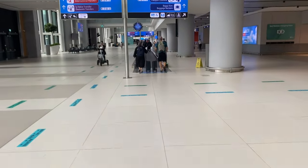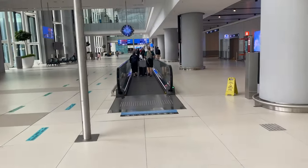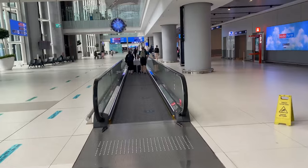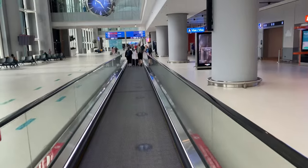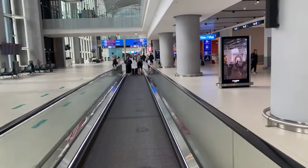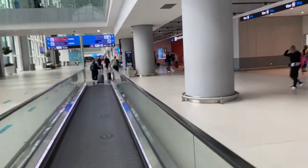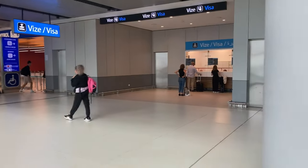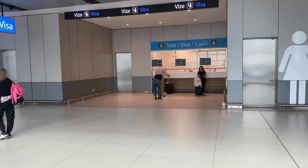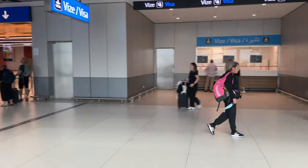Still walking towards the international transfer desk. And if you guys are here to visit, as you know, the majority of the European countries, North American countries, and some South Asian countries have visa on arrival facility here in Turkey. When you arrive here, you can see this sign right over here. It's a visa, and you see this counter over here. Just pay $30 for a visa on arrival, and you get 6 months of unlimited entries here in Turkey.